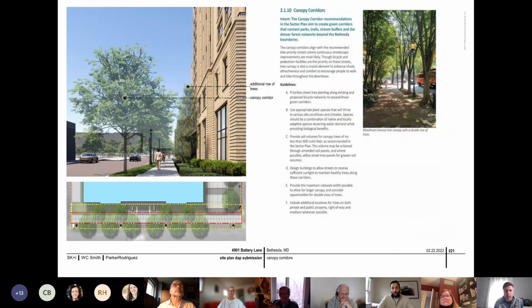Battery Lane is also a canopy corridor. So as you've seen on a few of the images, we are providing a double row of trees on Battery Lane. Now this is consistent with the sketch plan site section that was developed by the Alden sketch plan, where it was recommended to have the double row of trees and the required zones for the sidewalk, frontage, and planting zone. So we are adhering and being consistent with all those previously approved design recommendations. So this is just an extension of that, so we can have a thoroughly compatible streetscape going along Battery Lane.